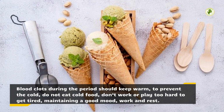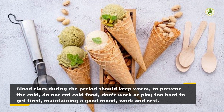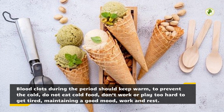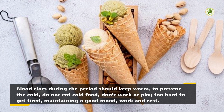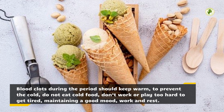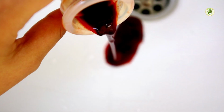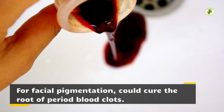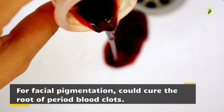Blood clots during the period should keep warm to prevent the cold. Do not eat cold food, and don't work or play too hard to get tired. Maintain a good mood, and balance work and rest. For facial pigmentation, you could cure the root cause of period blood clots.